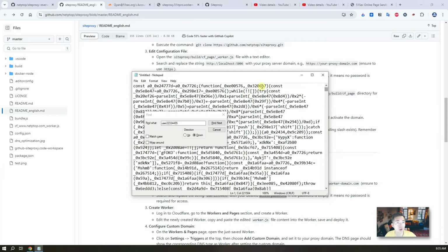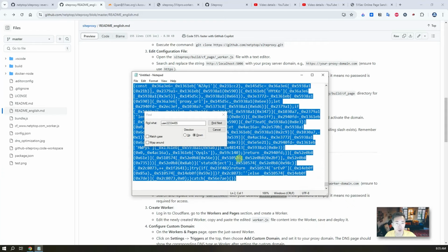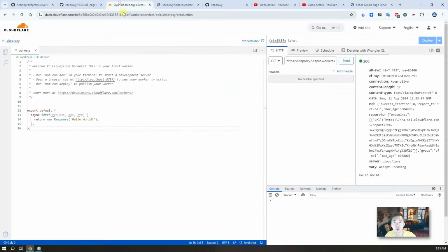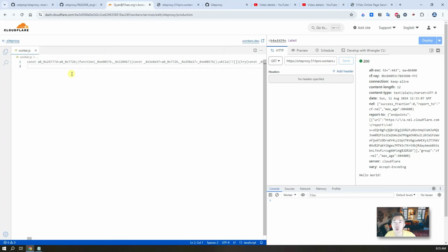Let's go into the top. Search down. So I'm going to use 51sec as an access token. So then that's all the changes you need to make. Ctrl A, Ctrl C, copy everything and paste it back to here. So you're going to remove this hello world code and paste everything, and then deploy.